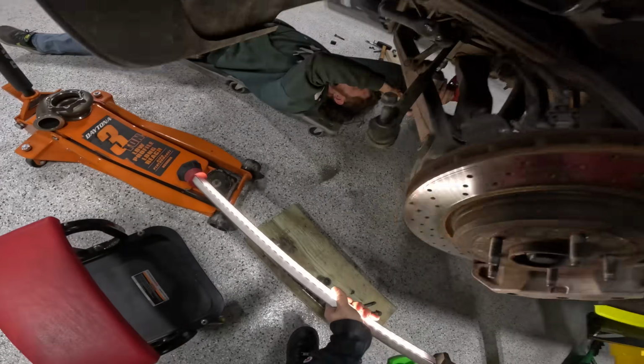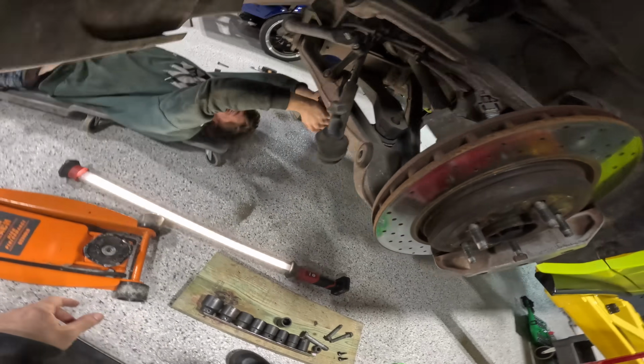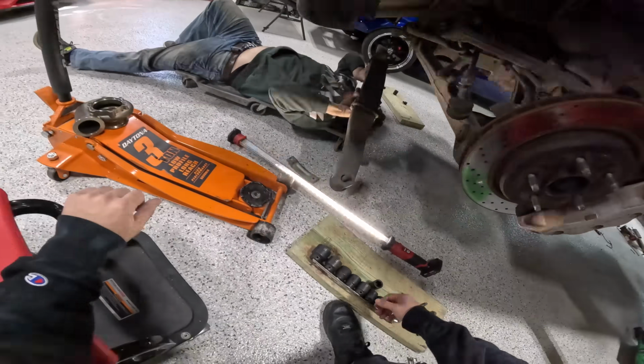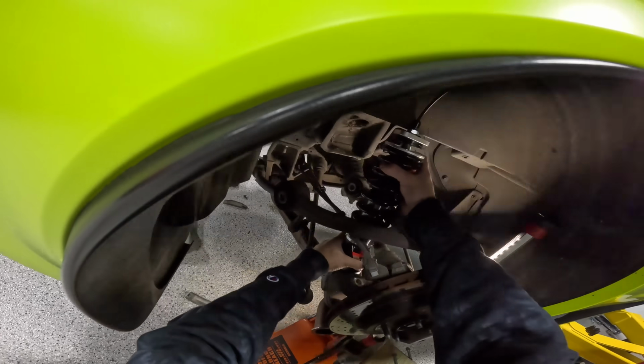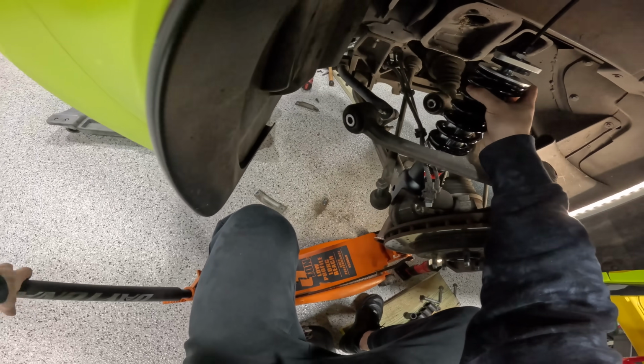All right, so we're about to get started installing the rears now that the fronts are done. But first, we gotta pull that giant leaf spring out. Taking the bounce out of this tennis ball. And you would like a leaf, sir? I would like a leaf. Thank you for my leaf. Oh, you're welcome. Get that brought over here. Come on, drop this down a little bit. A little bit more.